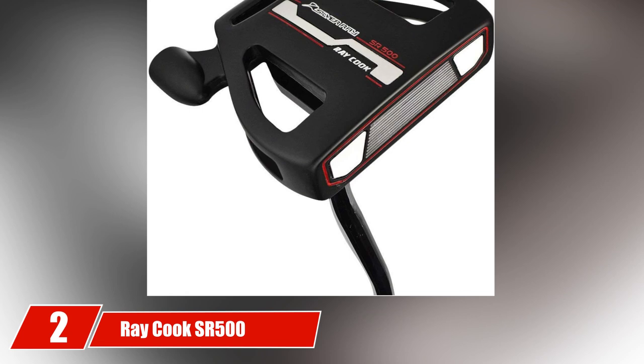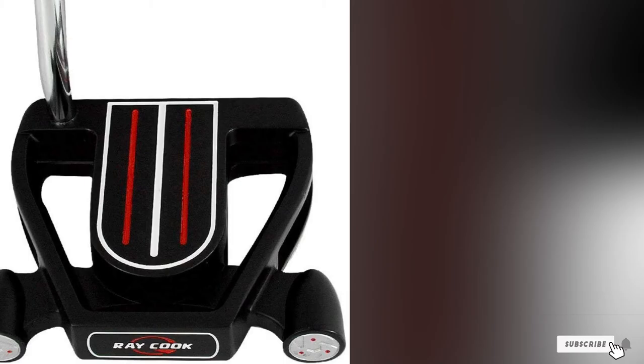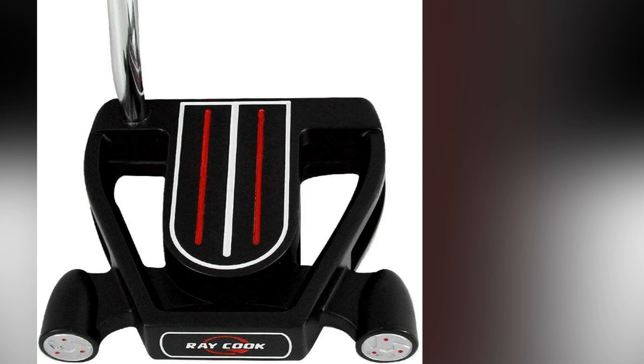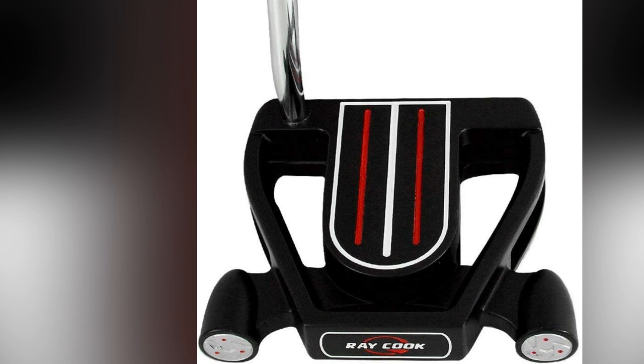The Ray Cook SR500 Putter may look a little familiar at first glance, as it is a direct ripoff of the design of the TaylorMade Spider line. Putting that disappointment aside, this best mallet putter does have a few nice features such as the balance of the head, the soft grip that helps golfers establish stability, and the contrast of the alignment tool that helps find the center of the face.